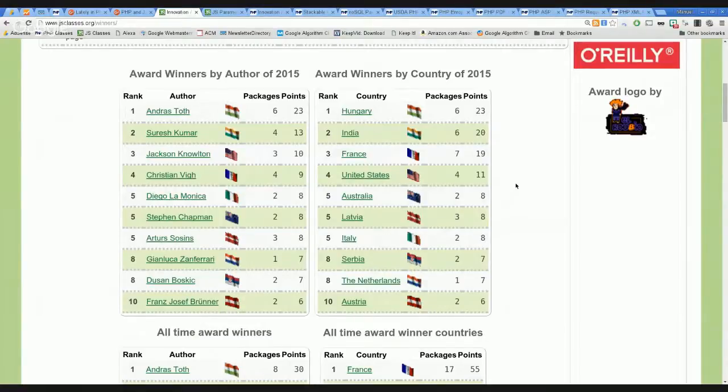But it was followed by other also good contributions from Suresh Kumar from India with 4 packages and 13 points. Then Jackson Otto with 3 packages and 10 points. Christian Vig, 4 packages and 9 points. Diego LaMonica, 2 packages and 8 points, tied with Stefan Schaffer from Australia. Arthur Sozins did not show up as he promised, but he still achieved the 5th place and is tied with the other 2 with 3 packages and 8 points. Then is followed by Gianluca Zanferrari from Netherlands with 1 package and 7 points.